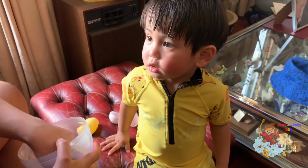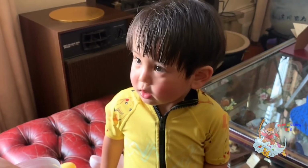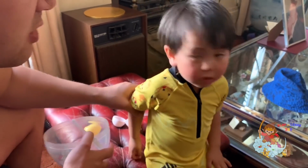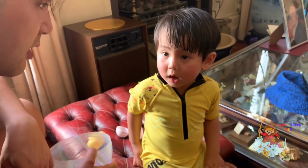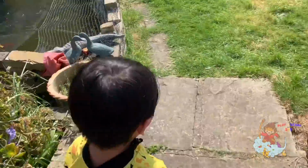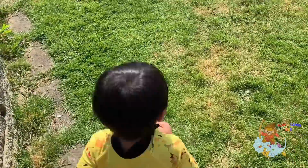So do you know what that means? Yeah. There's one more outside. I think so. Because there was 14 outside. But remember, you found one inside. So that means there should be another one outside. Let's go and find it. Now we're going to have to jump around the garden to find it, okay?